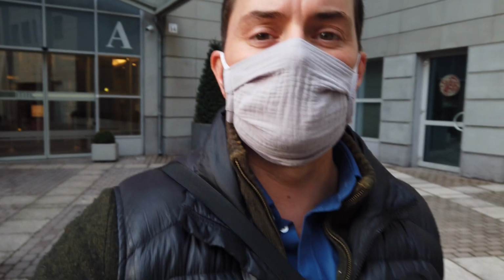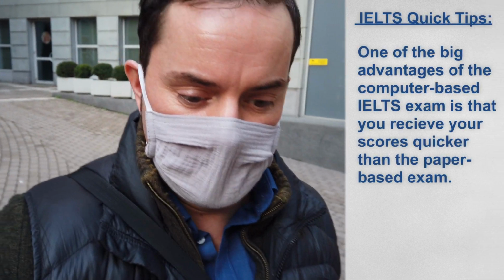The results will be available in about 5 days because it's the computer-based test. So the computer-based test, the results come a little bit faster. That's one of the advantages.